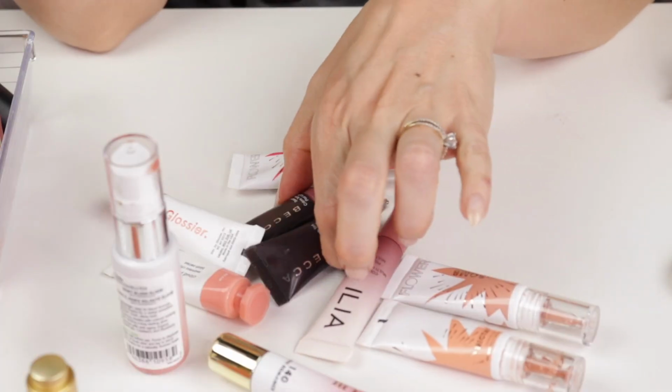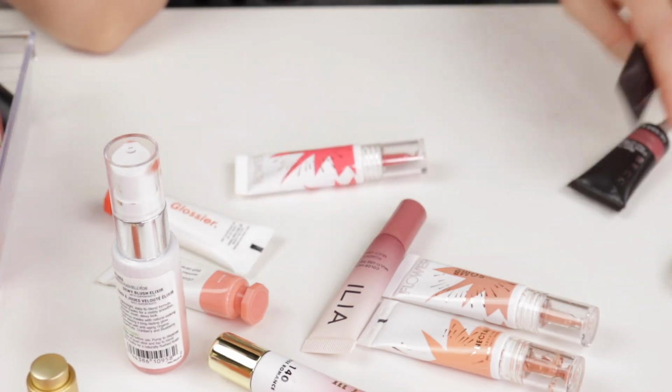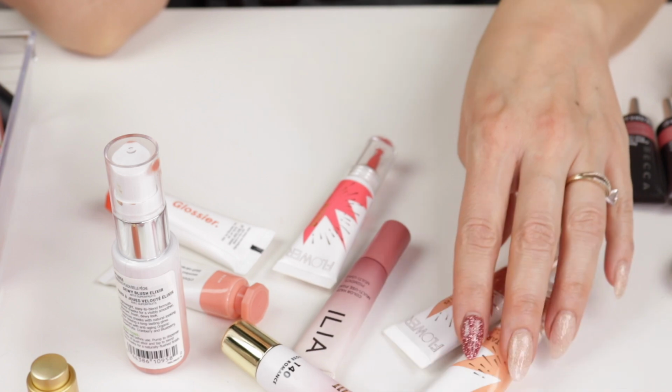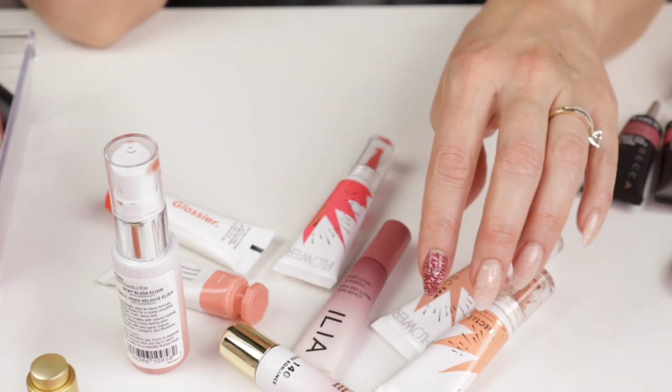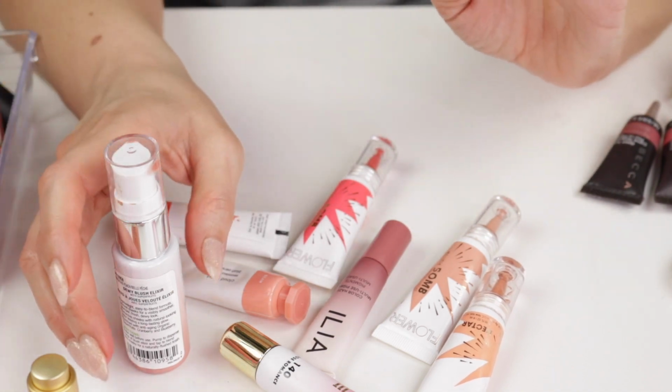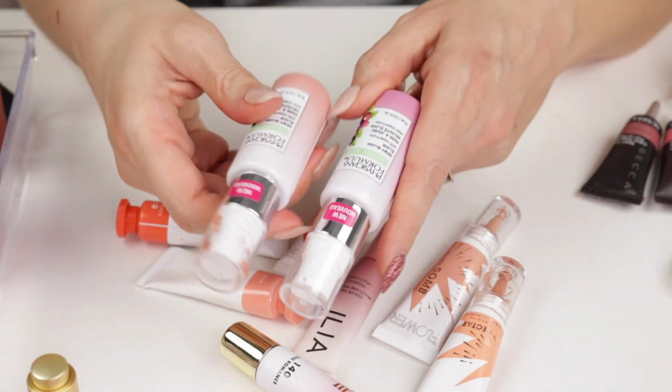Wow, wow, wow. I mean, these ones, they're probably not even worth it anymore because you can't get these, but I should probably throw them away, but they're so pretty that I don't know that I could do that. And they still seem fine, so I don't know what to say. I'm a makeup hoarder.